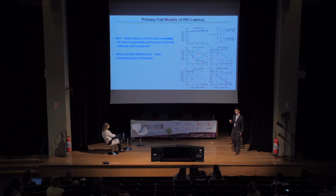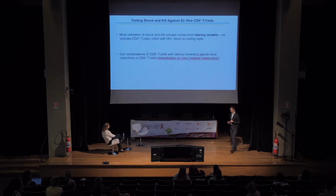And remember, NEF is important for immunoevasion by downregulating MHC1, so that might also be important. So an important step for the field in the right direction, but I think leaving some additional experiments to do to really validate the kick and kill principle.